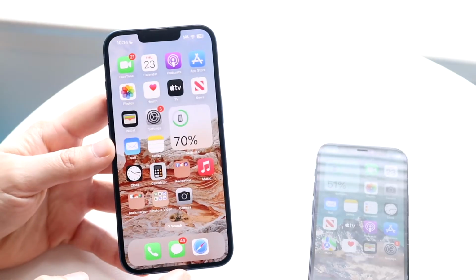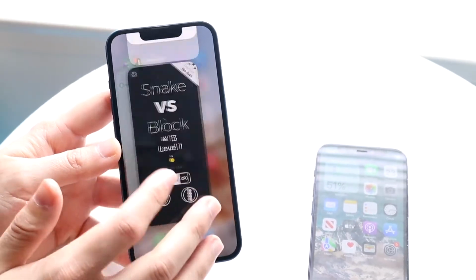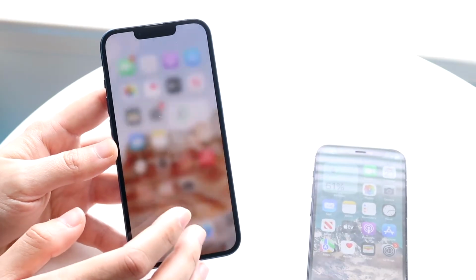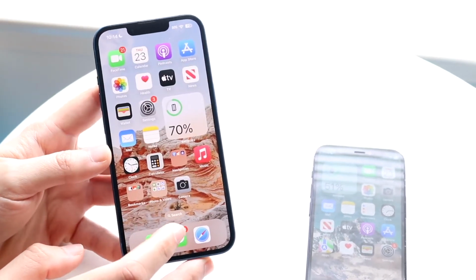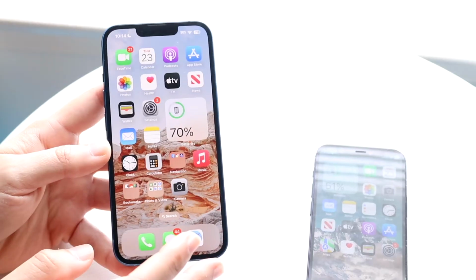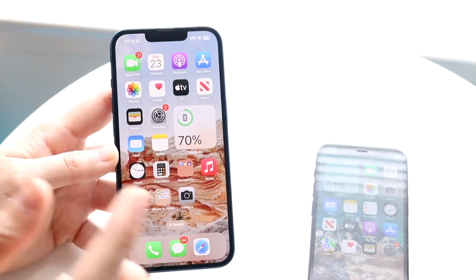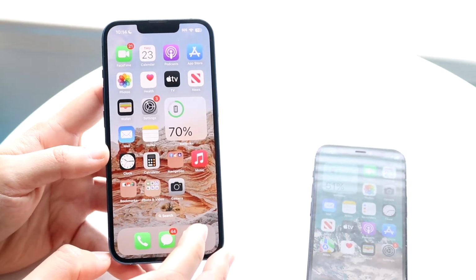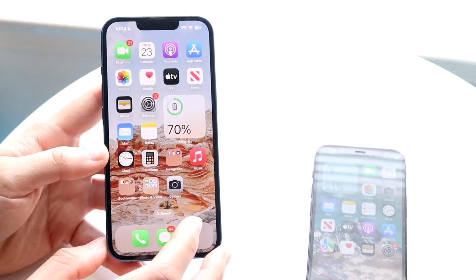With the iPhone 13, on the other hand, this is a bigger sized phone. So it's a 6.1-inch Super Retina XDR OLED display. So it's a bigger display. It's pretty much the same type of resolution though, so not that big of a difference. You're still getting a notch. You're still getting pretty much the same design. The notch is a tiny, tiny bit smaller on the iPhone 13 though. But other than that, for the most part, you're getting the same type of experience between these two.